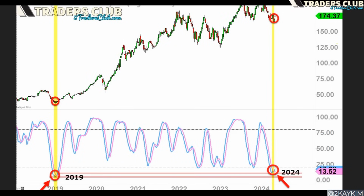This is Apple. Apple, also a weekly chart. As you can see, we have not seen the oversold level at Apple come down to this level since 2019. Obviously 2019 was lower, but if you look at any of these levels, even the 2020 COVID decline did not make that oscillator come down to extreme oversold. That's why it's a weekly chart. Understanding the weekly chart is important.